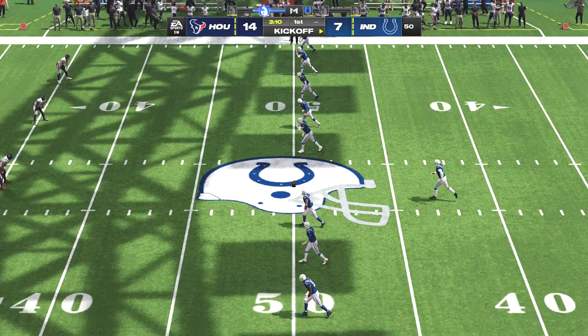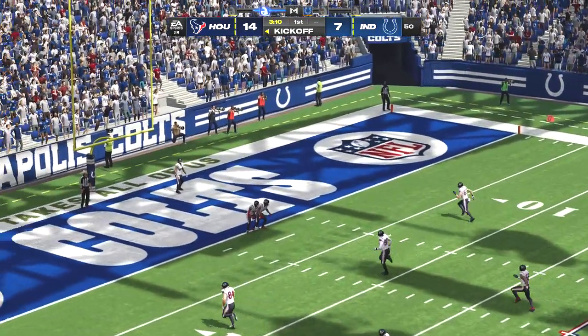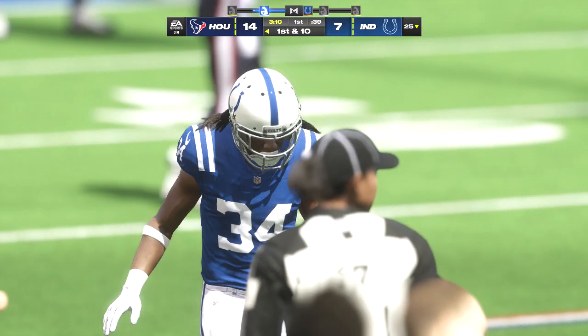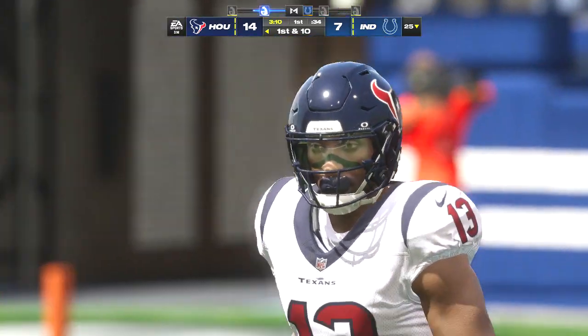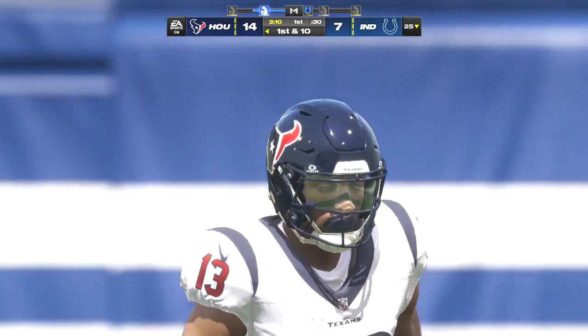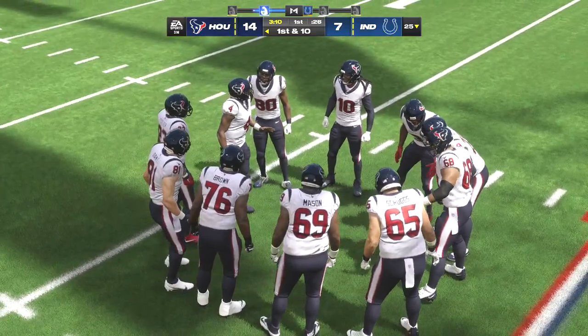After the roughing penalty on the PAT, they'll kick off from 15 yards further upfield. And they will not get a chance to return this one as it's through the end zone for a touchback. Houston's offense taking over again. So for this offense, Charles, remember drive 1 made it to the end zone. Drive 2 resulted in a touchdown as well. Now they'll try to make it 3 for 3.